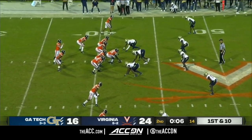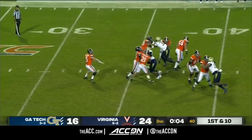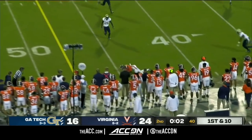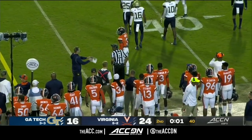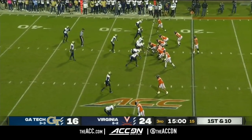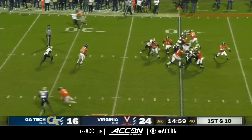On first down for Virginia, Thompson in the game as a wideout. Armstrong looking that way. He's going to fire, and it's going to be right on the sideline for Wicks. Check off the booming kick. Getting underway here in the 3rd, Virginia 24-16 on the Yellow Jackets.